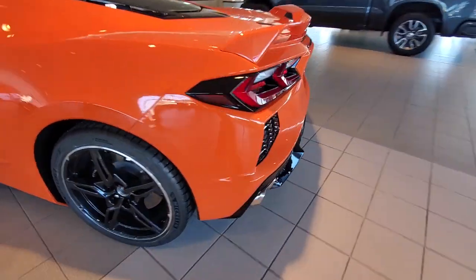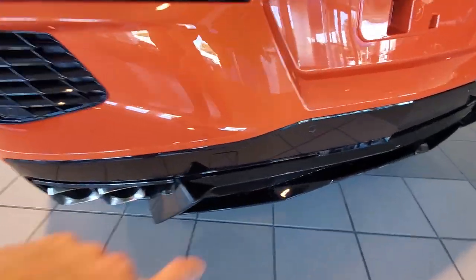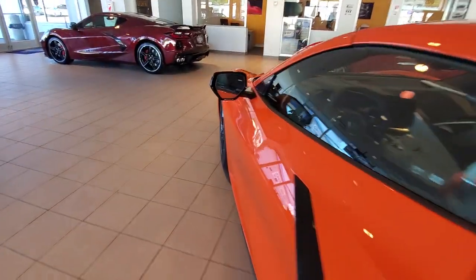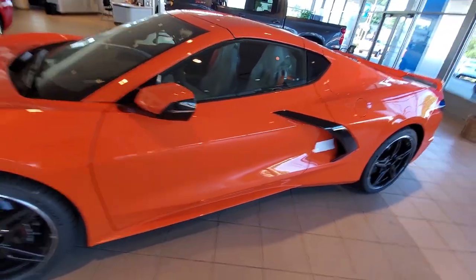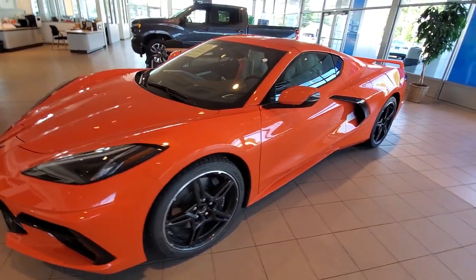Also has rear cross traffic alert. Those are those little sensors that you'll see across the back, like right here. And going back to that mirror again real quick, your side blind zone alert is part of that, and in this car, I highly recommend it. It's a huge package. We'll cover more about what's going inside in a second.